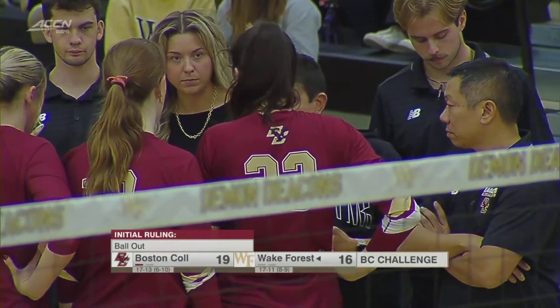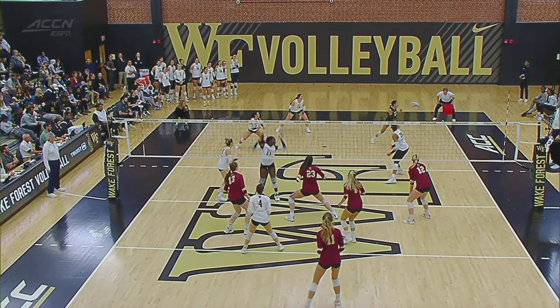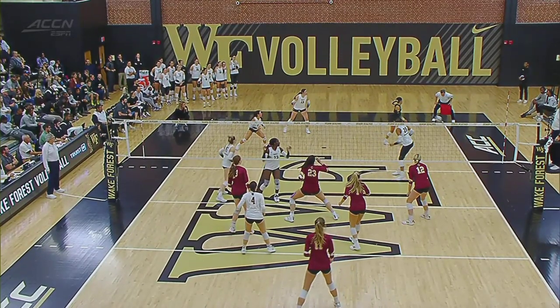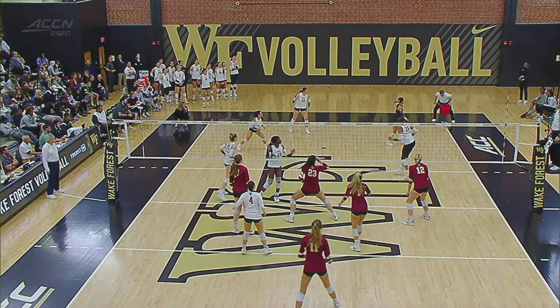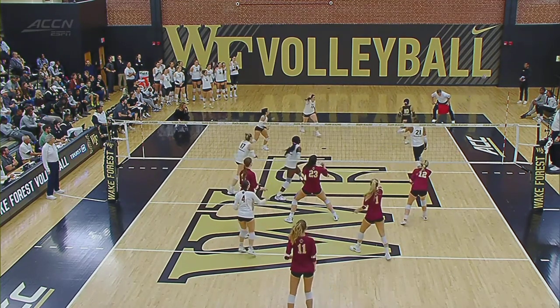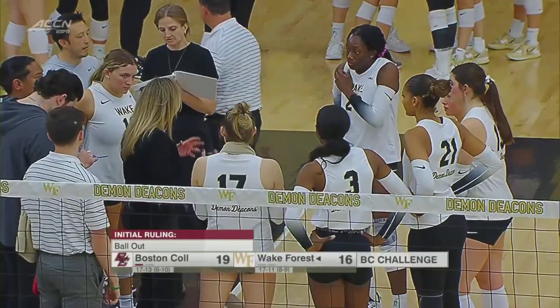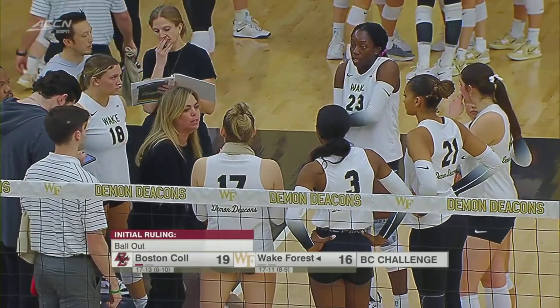So that initial ruling was ball out. And Boston College is saying that there was a touch. So let's take a look. I mean, that ball actually almost looked in. And what's nice is, if anything else is noticed wrong with the play, let's say the down ref notices Wake Forest was in the net.